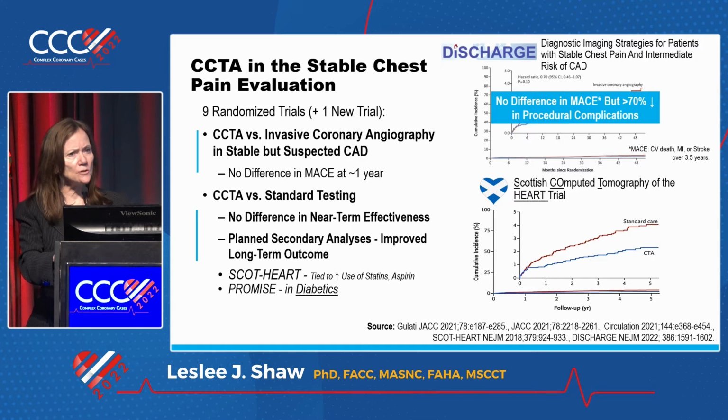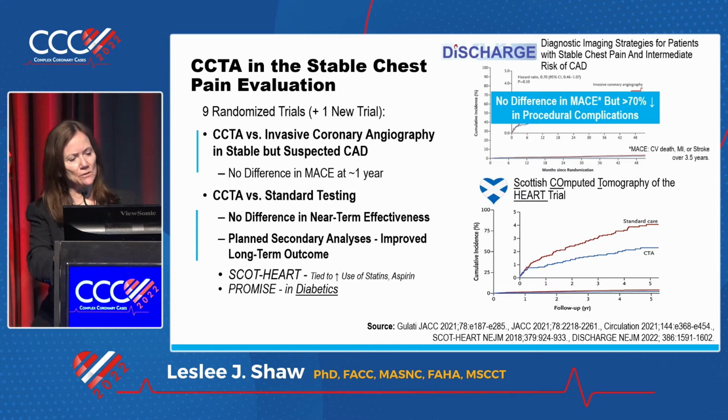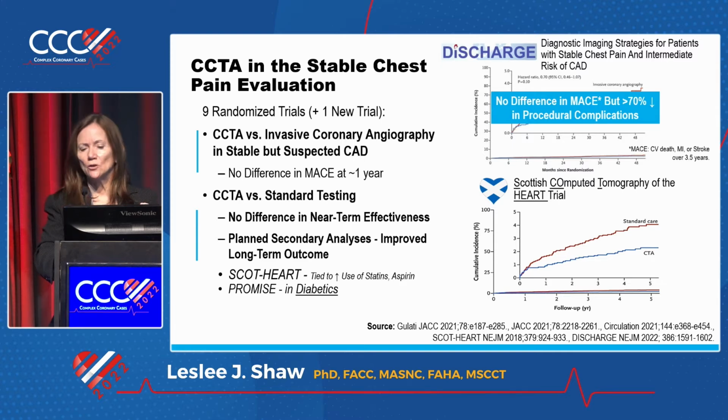But probably the more controversial types of trials have been CTA versus stress testing. There's no difference in near-term effectiveness. So CTA has similar results. It's a similar strategy which can be employed as compared to stress testing. The planned secondary analyses, these are planned analyses, show an improved long-term outcome. And here you see the SCOT-HEART result at 5 years on the bottom right.